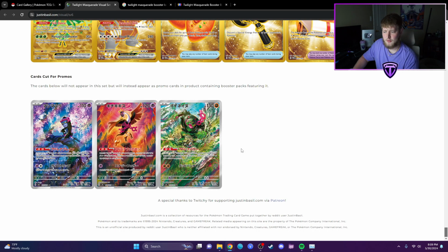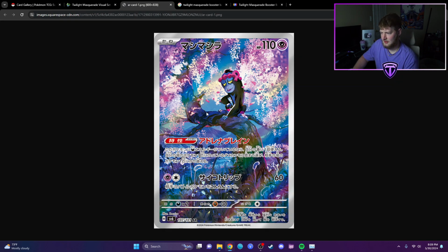And one thing I saw that really stood out to me is these promos. These promos are the best looking cards. Look at that. I think I need to buy whatever this is on. I forgot this Pokemon's name already.